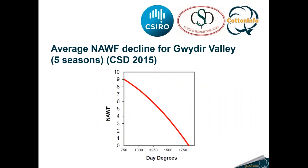Okay, so what I've put up on the screen now is just the average, what I call nodes above white flower decline, from the CSD trial program for the five seasons leading up to 2015. I use this graph basically when I'm out looking at the different trial sites, just to see where the crops are up to and how they're tracking in terms of their yield potential. The crops above the line are doing pretty well. The ones below the line, we need to look at trying to do something.